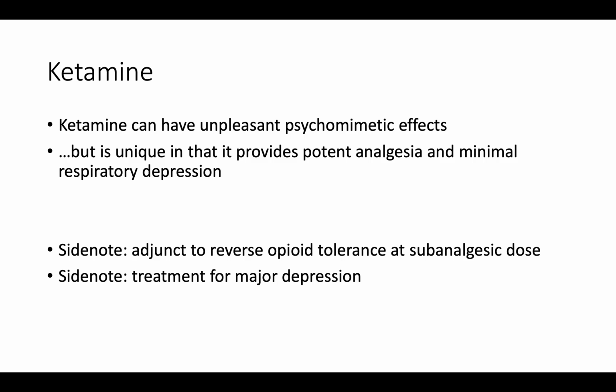A couple of side notes here. Ketamine can be used as an adjunct to reverse opioid tolerance at a subanalgesic dose. It can also be used for major depression.